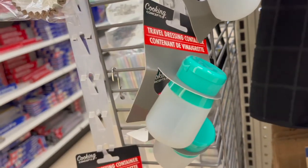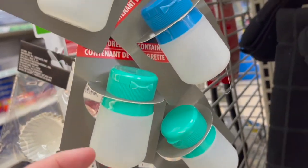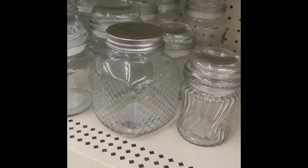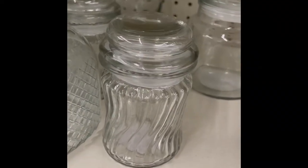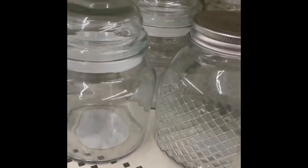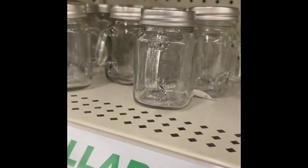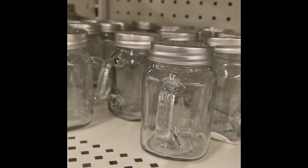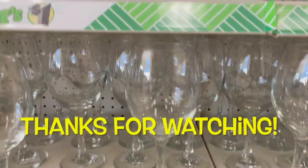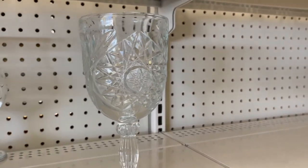And I absolutely love these little silicone containers. They are great to throw in your purse, to throw in your travel altar, and you don't have to worry about them breaking. And of course, the glass containers, the jars from the Dollar Tree that we all know and love. These are such a good deal. I love them. I get them in every single style, every single size. And if you're looking for a new chalice, the Dollar Tree could be just the place to go.